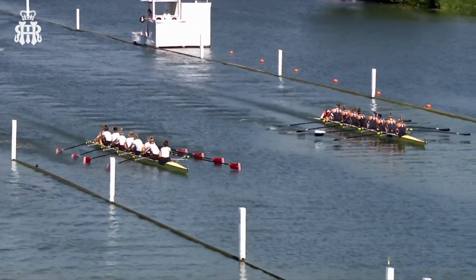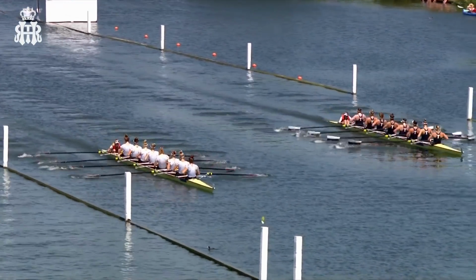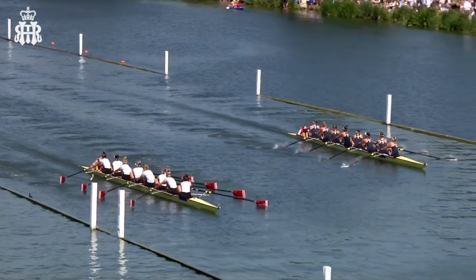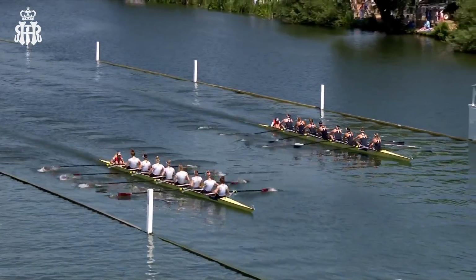And again, we can see there just a little smoother, the style of the Dutch crew, a little bit more rocking around, bodies kind of moving around in a slightly more punchy, powerful style at Yale. But the result is they're both going a very similar speed.